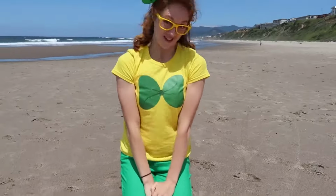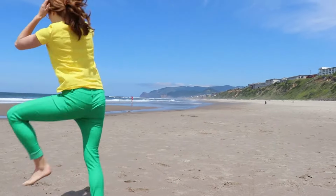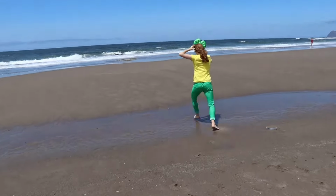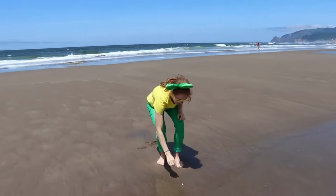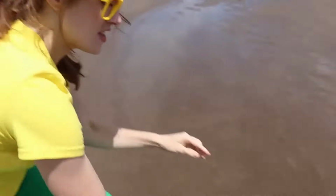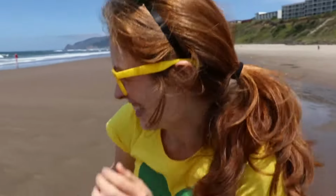Orange on it. Those are really pretty colors. Hey, you want to go out to the water with me? Come on, let's go. Look at right here. This is a shell. Wowee. You can even rinse it off. Ooh, that's pretty, isn't it? There's lots of beautiful treasures at the beach.